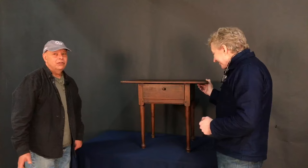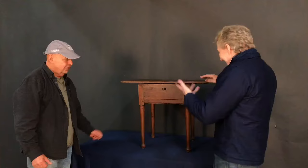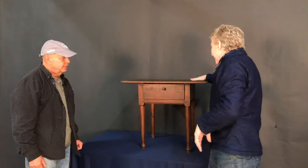Oh, that's wonderful. First of all, I love Hudson River furniture, and this has classic stuff. A classic breadboard top, white pine probably. Yes. And they always call them breadboards.